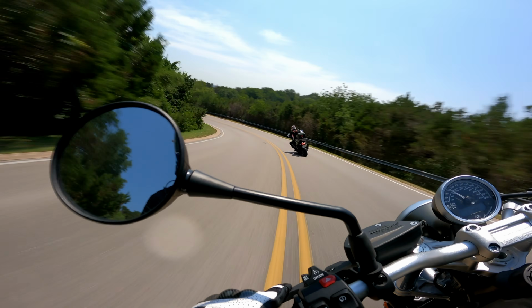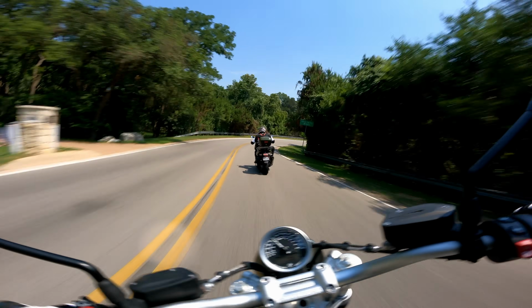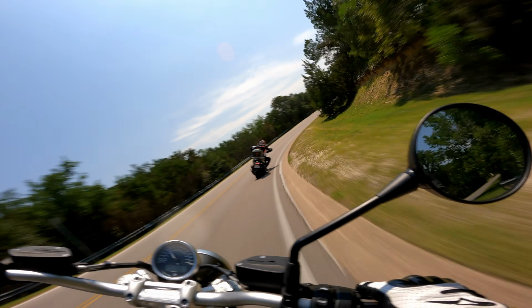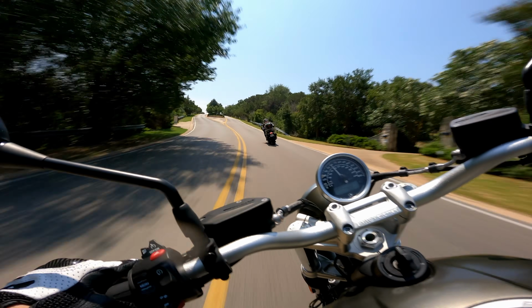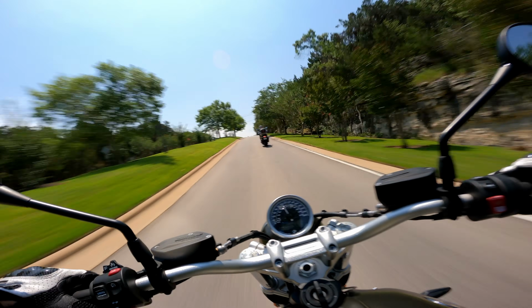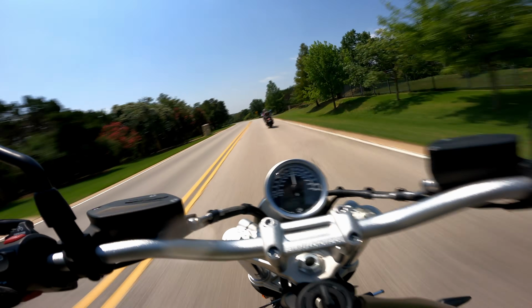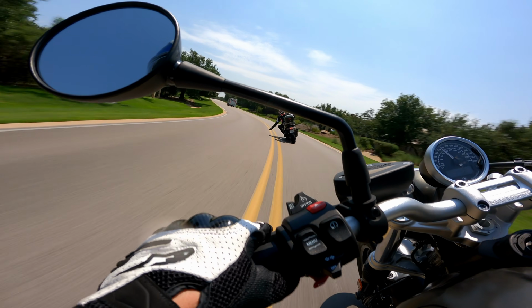Yikes. I'm so happy I'm on this R9T. Bro, I'm terrified for you back here. Watch that rear stand. It'll drag sometimes, and I tell you what, when it's on the ground, the tire isn't. I gotta keep my distance from you a little bit in case that thing hits the ground, bro. Yikes. Dude, I am liking this R9T.